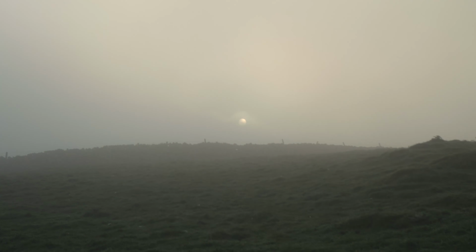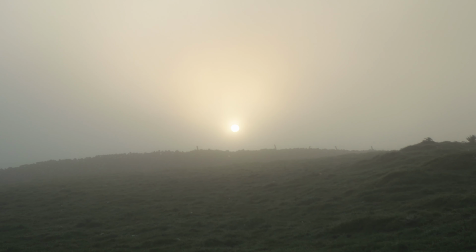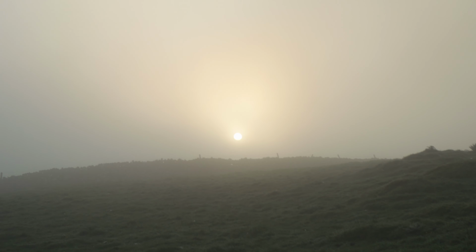And so the sun is now finally starting to burn its way through the fog layer which sits above us. Hopefully this warmth of the sun will quickly melt away the fog and mist which is shrouding Parkhouse Hill and Chrome Hill.